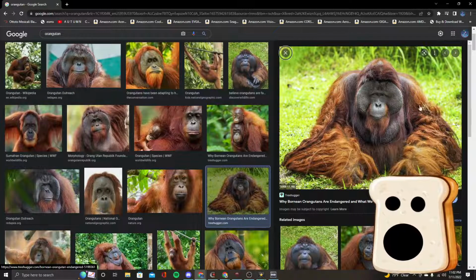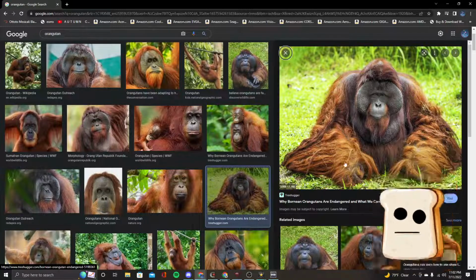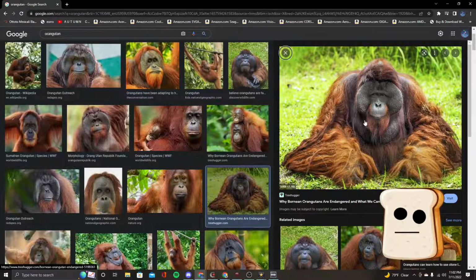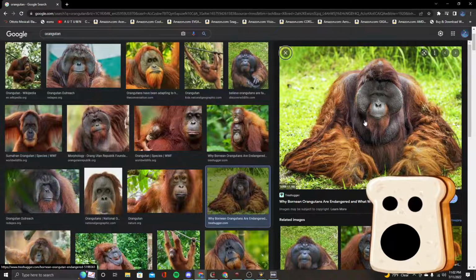But minus 1 point for all that extra grass on your fur. Like, clean up once in a while, man. You very much need to get yourself a grooming. No, not the grooming like grooming a child.